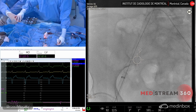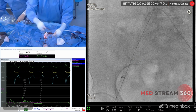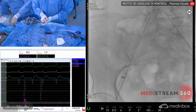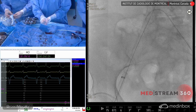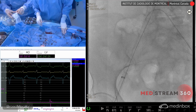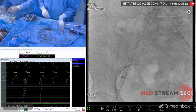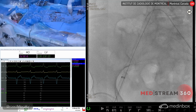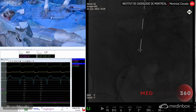J'ai pas compris. Okay. Pas grave. On va rapprocher le MANTA, s'il vous plaît. So we're going to take the ultrasound, please. On peut avoir le son d'écho, s'il te plaît? On peut reculer les écrans. On peut augmenter peut-être un peu les lumières. Parfait. On peut peut-être tirer la table vers nous. We're just getting our ultrasound ready.